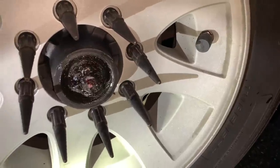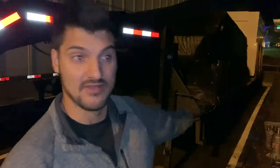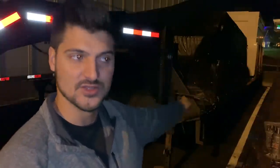While they're doing that though, I want to do a couple things on the trailer. A dust cap keeps flying off for some reason, so I think something's going wrong on the inside. It's either getting really hot or it's popping off the whole dust cap completely. So I've had to replace it, buy a new one. So I wanna go check that again.